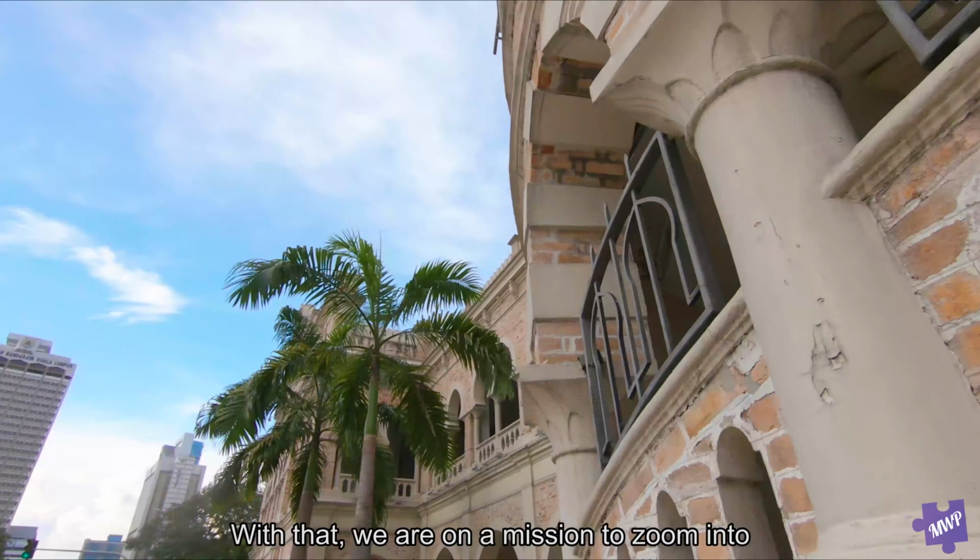With that, we are on a mission to zoom into all the states of Malaysia to learn their food and culture. This weekend, we'll be learning how to make one of Malacca's famous dishes, Nyonya Laksa. Malakans out there, today's your day.